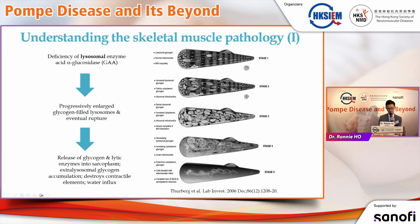But with increasing lysosomal glycogen storage, which eventually leads to rupture because they are basically engorged with glycogen, the glycogen particles would be released into the cytoplasm. And not only is glycogen released into the cytoplasm, other lytic enzymes in the lysosome would also be released. This is thought to result in damage to the muscle fibrils. And so eventually the contractile elements would be destroyed, and there will also be water influx into the muscle, leading to swelling of the muscle fibers as seen under light microscopy.